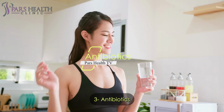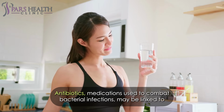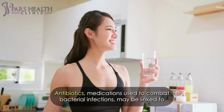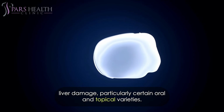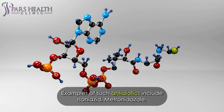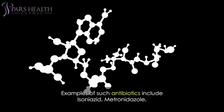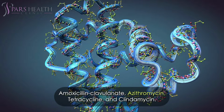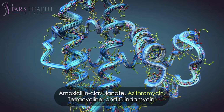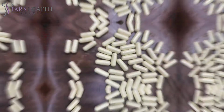Number 3. Antibiotics. Antibiotics, medications used to combat bacterial infections, may be linked to liver damage, particularly certain oral and topical varieties. Examples of such antibiotics include isoniazid, metronidazole, amoxicillin clavulanate, azithromycin, tetracycline, and clindamycin. Liver damage due to these antibiotics typically becomes apparent within weeks of administration.